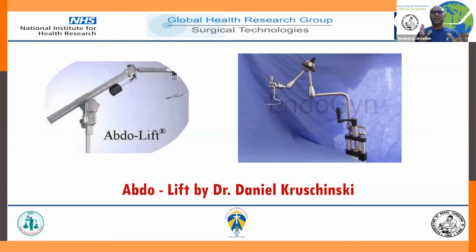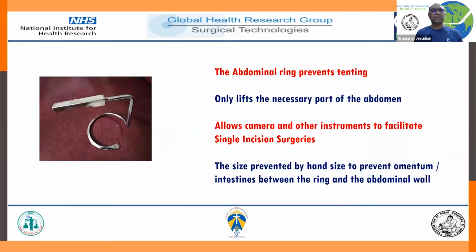But then the first device which apparently gave a good exposure, a device by Dr. Daniel Kruszynski in Germany. Here it is a ring which lifts the anterior abdominal wall, at least half the portion of the wall. This gives an exposure, especially in thin patients, almost similar to conventional laparoscopic surgeries. The equipment that we use is a modification of this, which allows us to quickly set up the equipment and start operating. And this, of course, has helped us to do a lot of single incision surgeries. But one of the limitations here was that the ring, although we initially made in 3 sizes, we used this particular middle size because you need to make sure that there are no intestines between the abdominal wall and the ring.